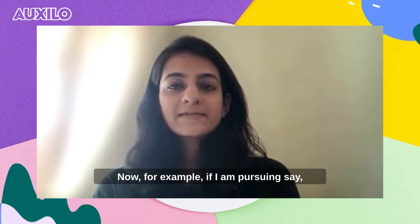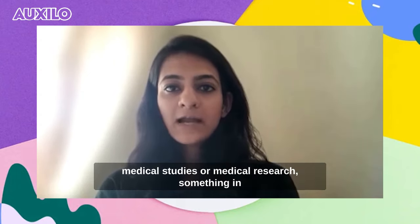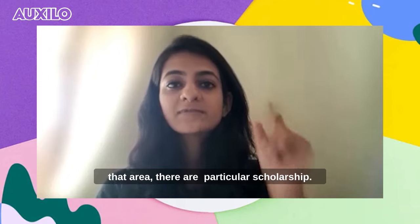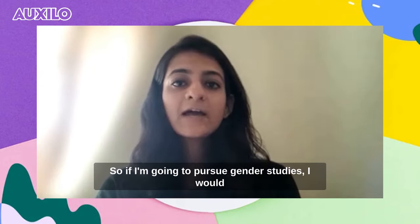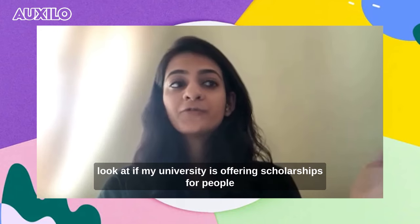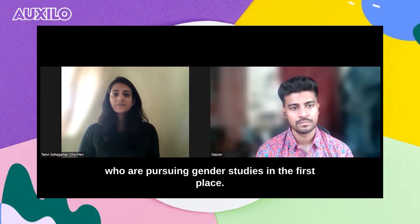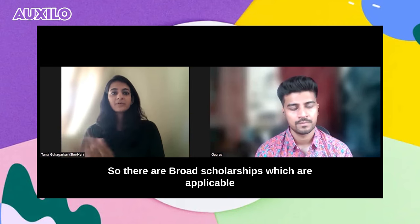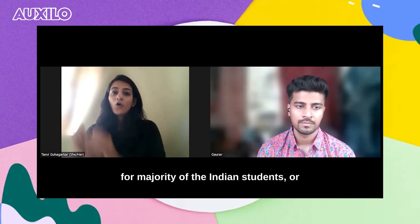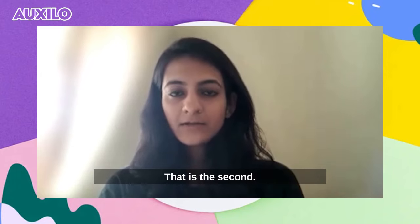Now, for example, if I'm pursuing medical studies or medical research, there are particular scholarships every department provides as well. So if I'm going to pursue gender studies, I would look at whether my university is offering a scholarship for people who are pursuing gender studies in the first place. So there are broad scholarships which are applicable for the majority of Indian students, or you have scholarships which are department-wise. That is the second thing.